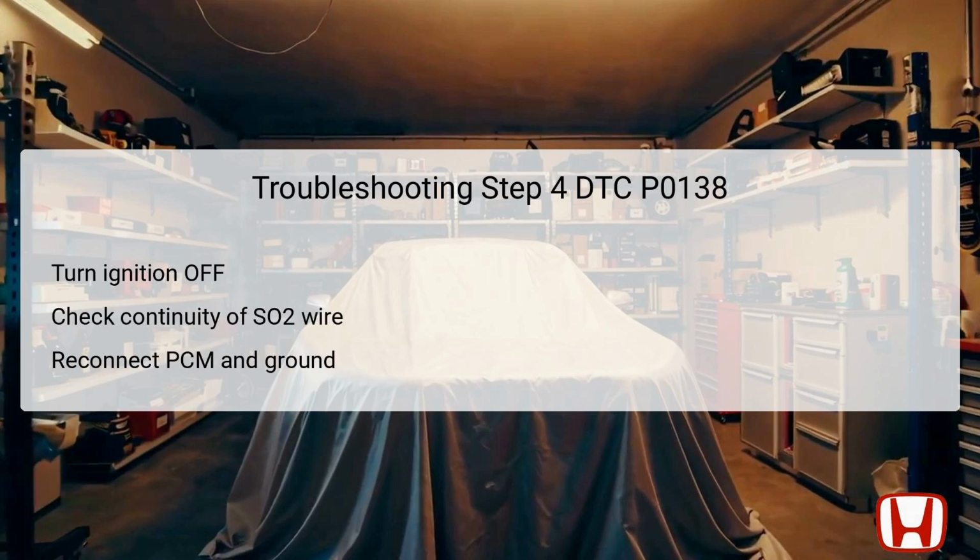The fourth step in troubleshooting DTC P0138 focuses on ensuring there is continuity in the SO2 wire that connects the secondary HO2S to the PCM. As always, start by turning the ignition switch to lock for safety. The process begins with jumping the SCS line using the HDS. This is a systematic control strategy to avoid any unintended error.